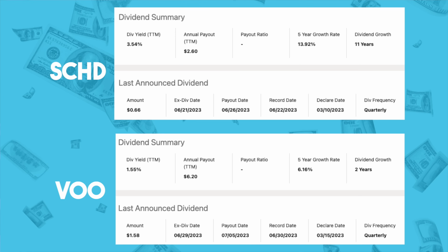Over the past 5 years, investors have seen the dividend grow at an average annual rate of just 6%. And the dividend is not consistently growing. It fluctuates based on the positions coming in and out of the S&P 500, which are updated on a quarterly basis. After all, VOO is less known for their dividend, whereas SCHD is an actual dividend ETF.